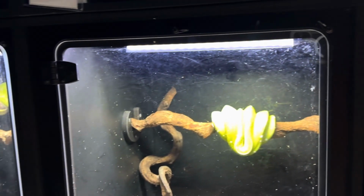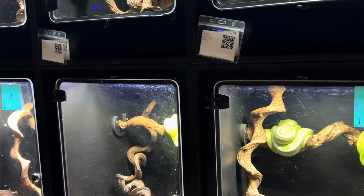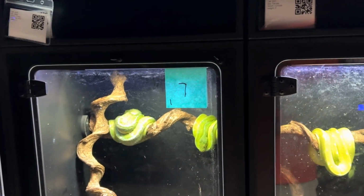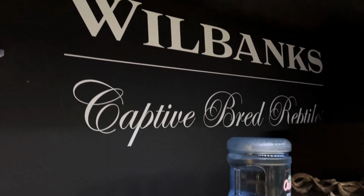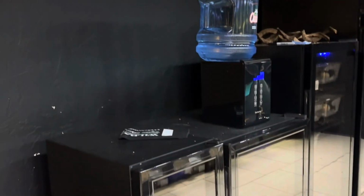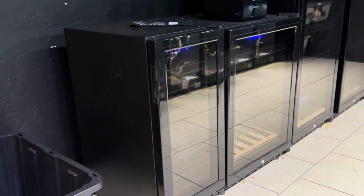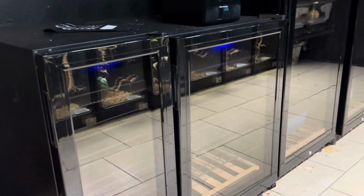So this is what we got in here, guys. They got a full room. It looks like 1, 2, 3, 4, 5, 6, 7, 8, 9, 10, 11. They got 33 cages. Up there you see the Wilbanks captive bred reptiles display, and then they got all of the different types of incubators. They got all the different kinds.